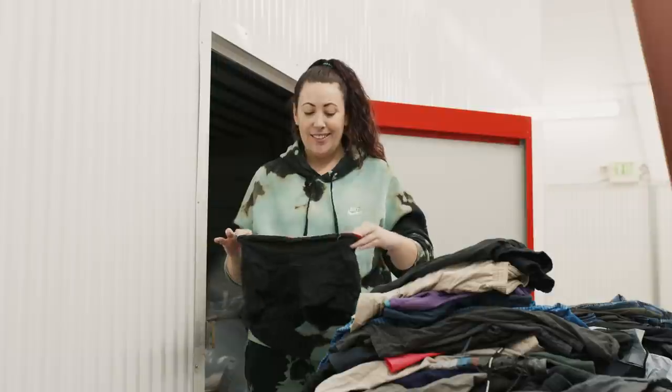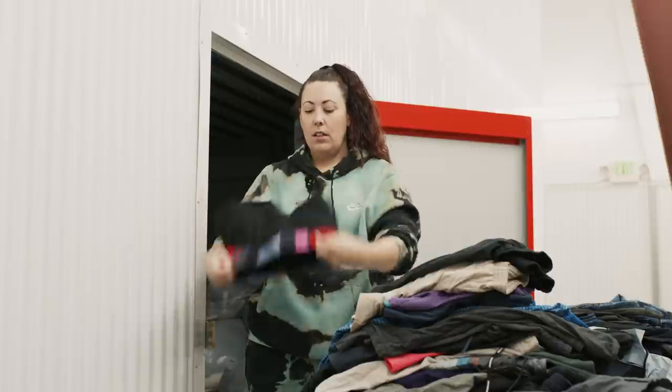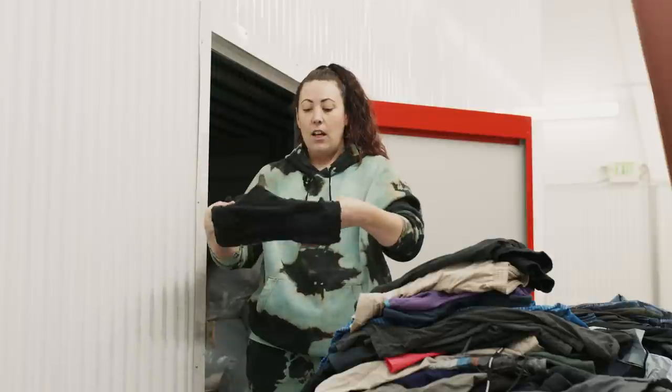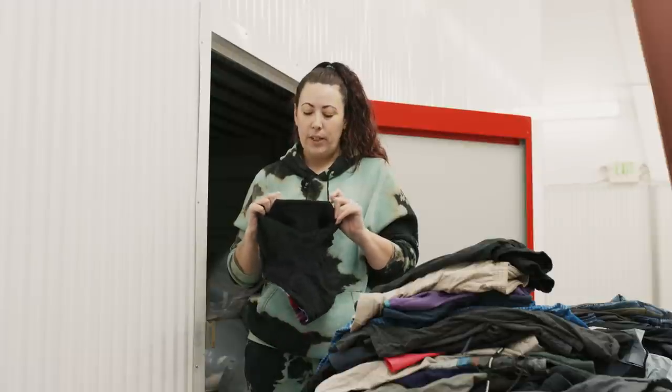Oh, this is cool. Does anyone know what this is? This is a pair of reversible Lululemon shorts. So you can be funky or you can be normal, whatever you feel like being that day. They're super peeling from being washed, but this comes right off with the sweater shaver.